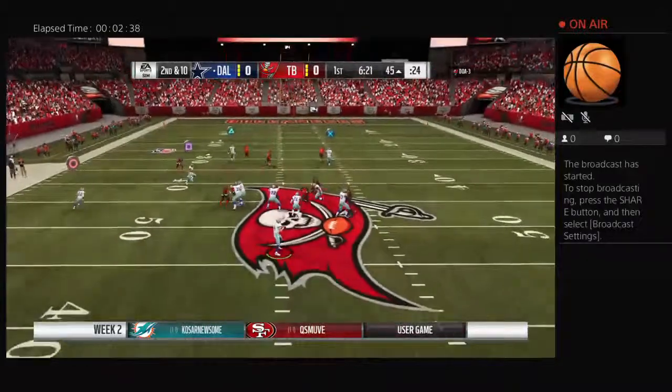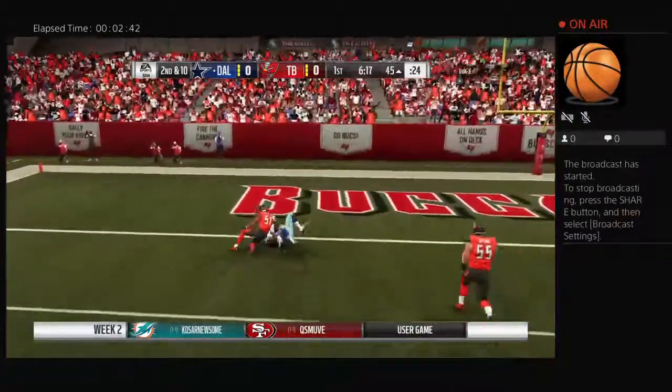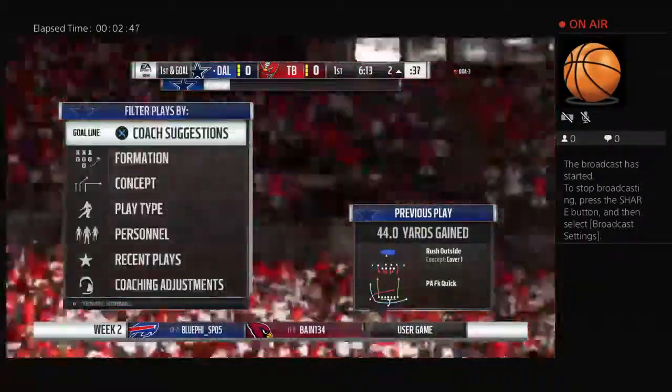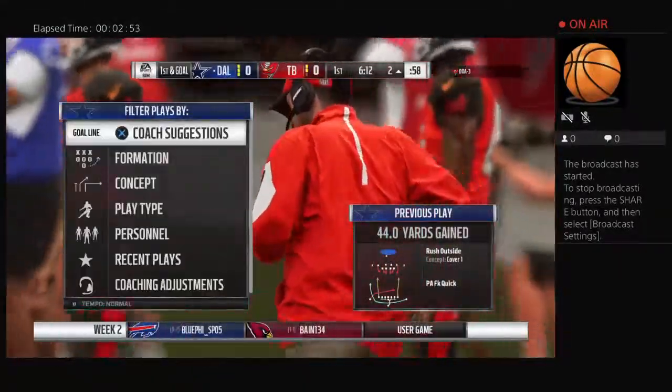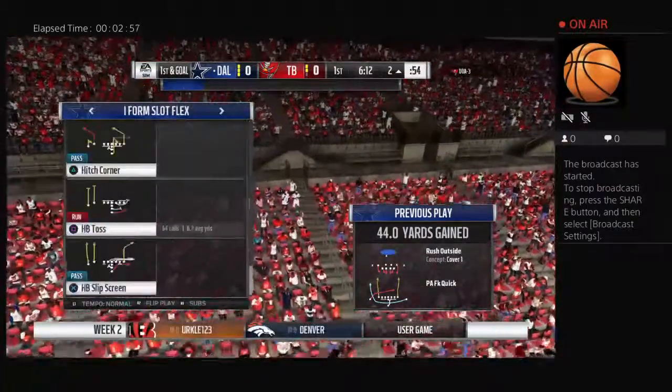Here's a play fake as they set up to throw. Looking deep downfield. And this is taken in at the 5. A big play here for the Cowboys. 44 yards. And now the Bucs deciding to take a timeout defensively. They'll have 2 remaining as we step aside here in this first quarter.